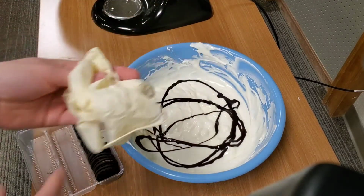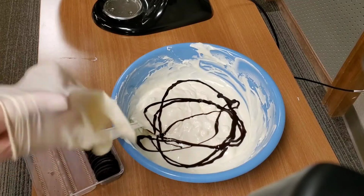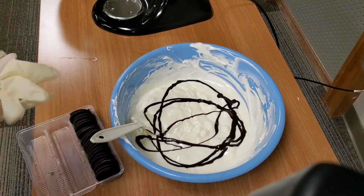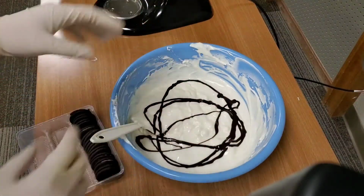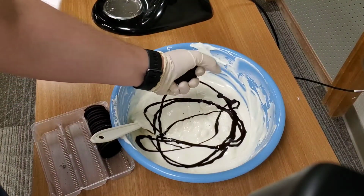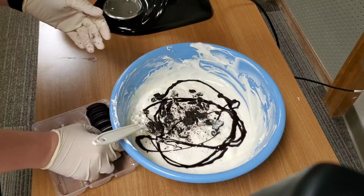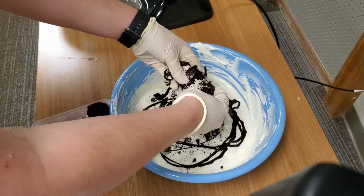is I'm going to take some gloves for food safety purposes. Because again, I would like to share these with my coworkers if I can. All right, gloves for food safety. And then I'm going to just take the Oreos and try and crush them in my hands. They are not super crispy anymore, which is actually good for me. I am enjoying how that's looking. I certainly hope it tastes good.